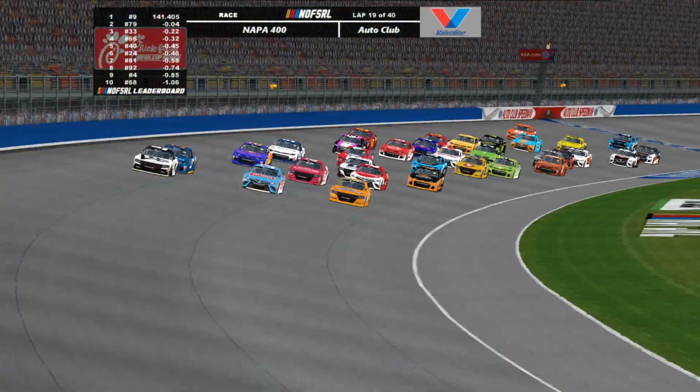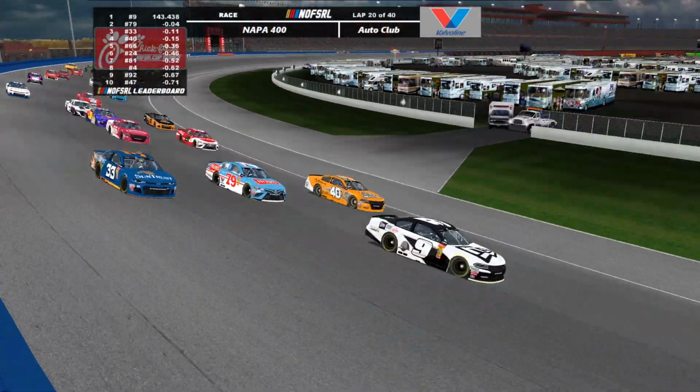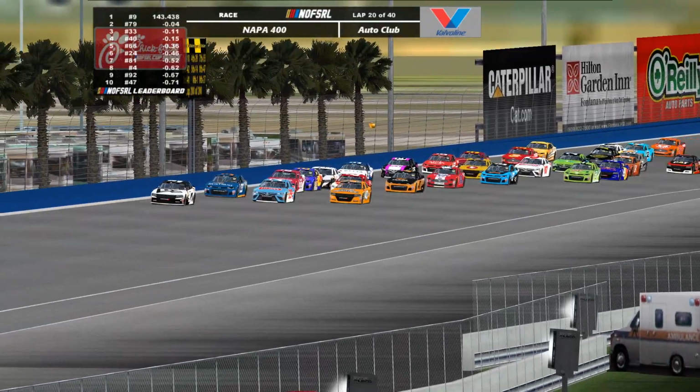Bradley Ream! Where did he come from? Number 40 machine going 3 wide to the inside. He's been running up front pretty much this entire race, but first time I've seen him in the top 5. And let me tell you, this guy has been excellent this season for the championship-winning organization last year.